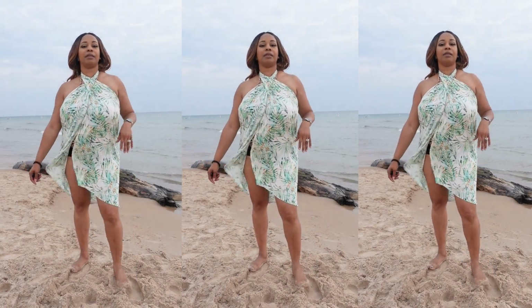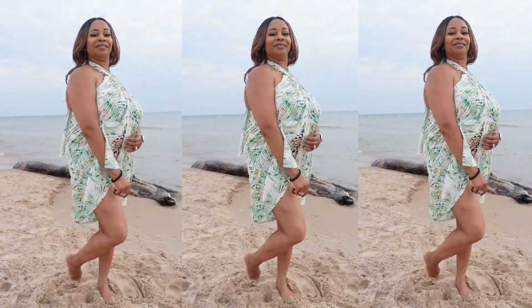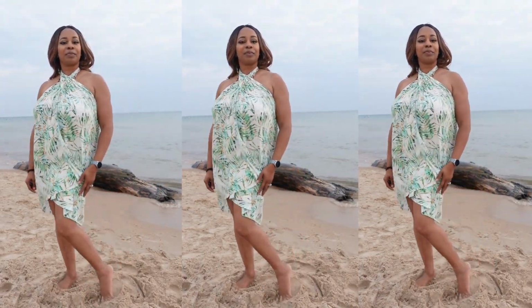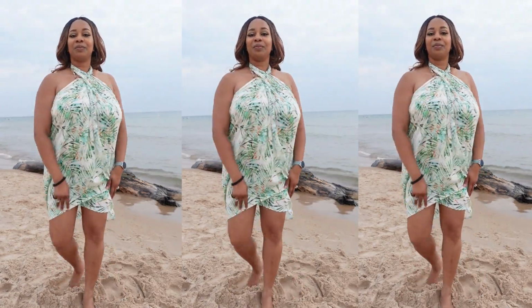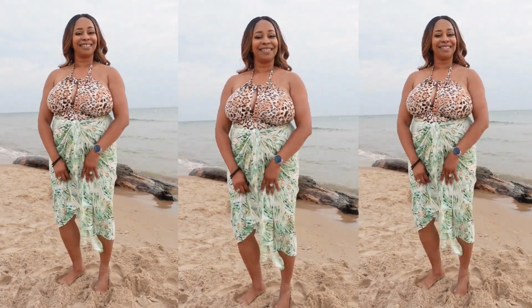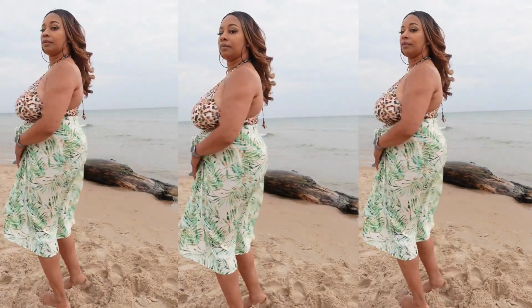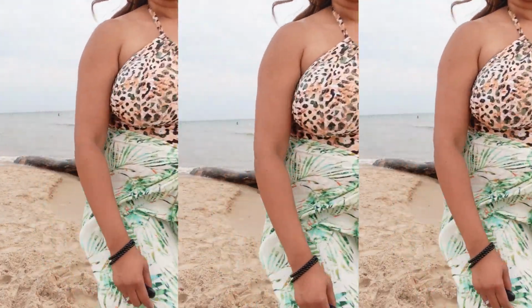In this first clip, I am wearing my wrap as a full cover-up. You would want to wear your wrap as a full cover-up when you are trying to cover your body completely, or as much as possible. In this clip, I am showing how you can wear your wrap as a beach skirt. You would wear your wrap as a beach skirt when you only want to cover the bottom half of your body.